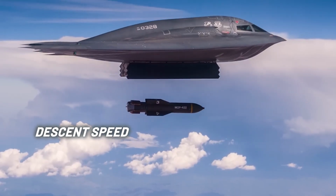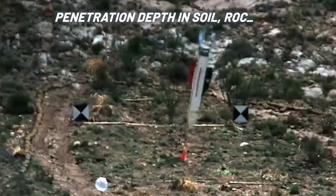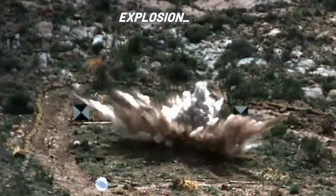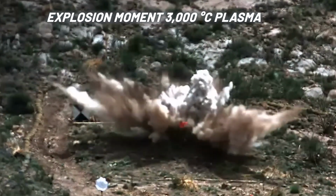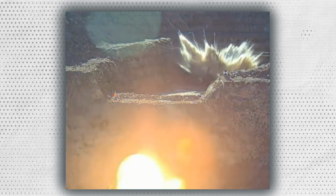Descent speed, 330 meters per second. Penetration depth in soil, rock, and concrete mixture, 60 to 75 meters. Explosion moment, 3,000 degrees Celsius plasma, 10,000 psi pressure. Under these conditions, the water content of the human body instantly vaporizes and protein chains are carbonized.